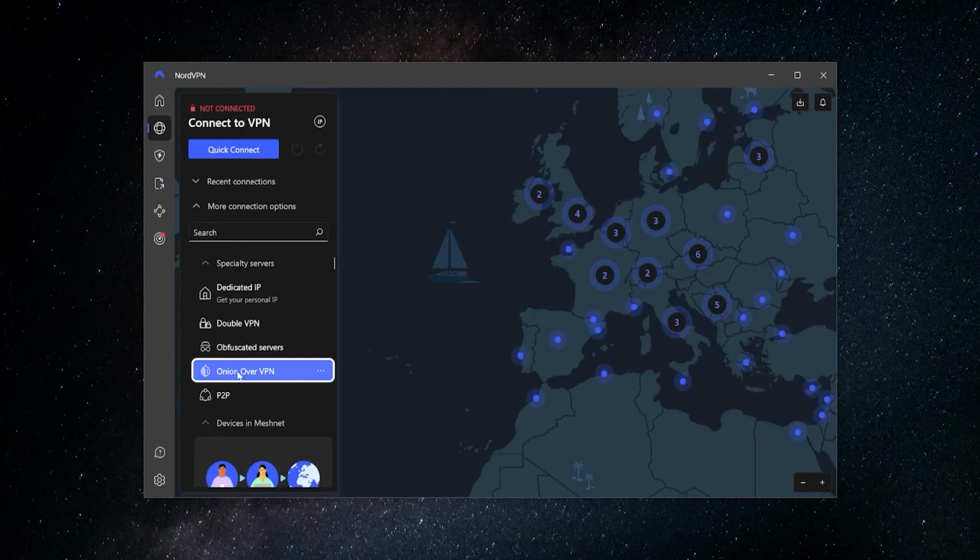They also have onion over VPN, which first connects you to a VPN and then connects you up to the onion network, so you can actually use NordVPN in order to connect to the dark web, and you don't even need the Tor browser. You can do it with any regular browser such as Chrome or Firefox if you're using NordVPN.